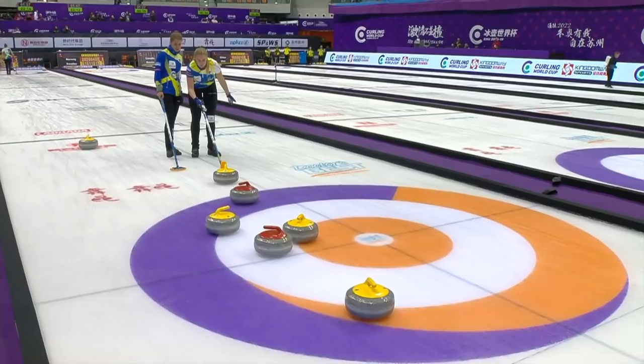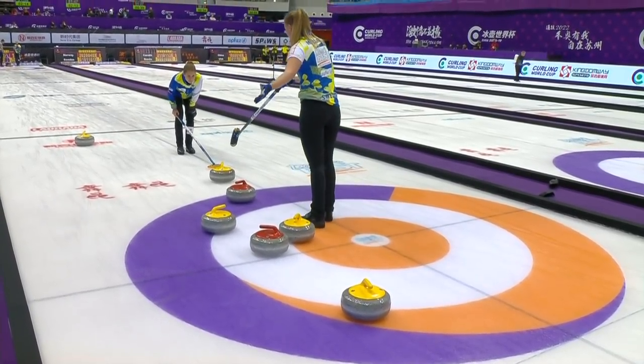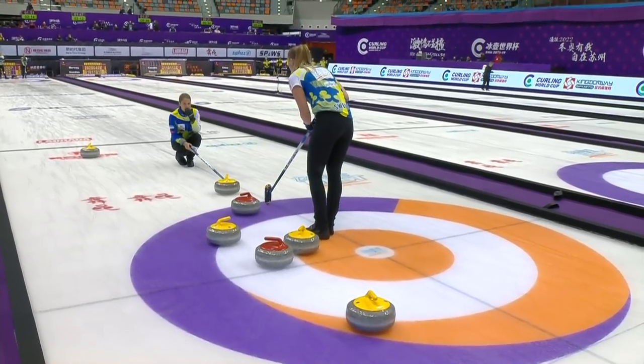Anna Hasselborg lining it up. Yellow onto red. Onto yellow. Looking at the double raise takeout.